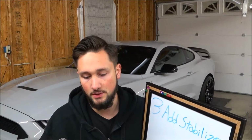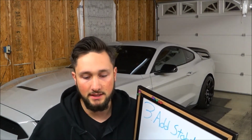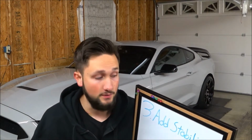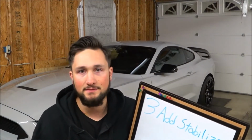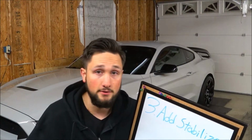So what you're going to want to do is use it after you fill up your car. Let the car run for 5 minutes. Let the stabilizer run through the engine and everything, and let it set in there, and then you'll be good to go. So that's step number 3. Add a stabilizer, Stabil, or any of the stabilizers that you can get at your Advanced Auto Parts or local auto shop, AutoZone, Amazon, anything that you want to do.